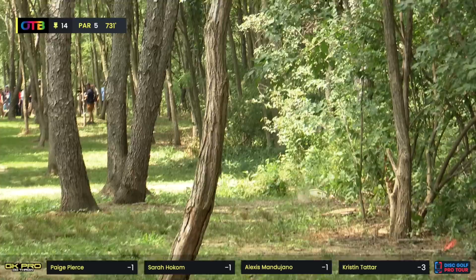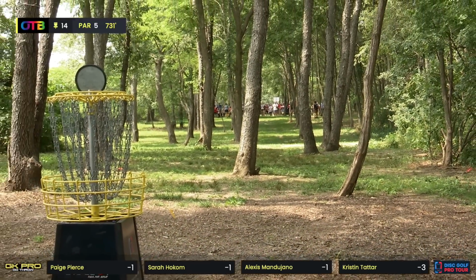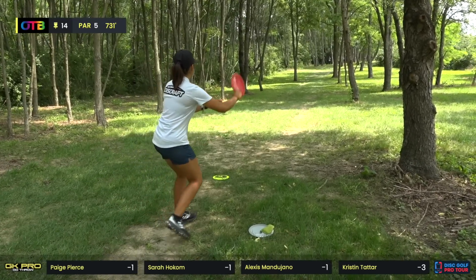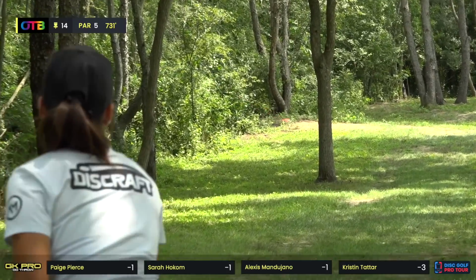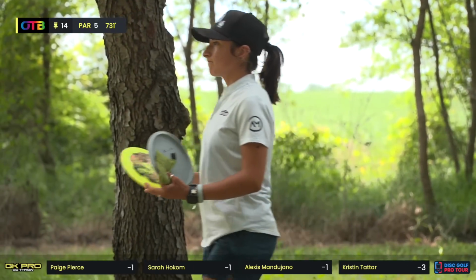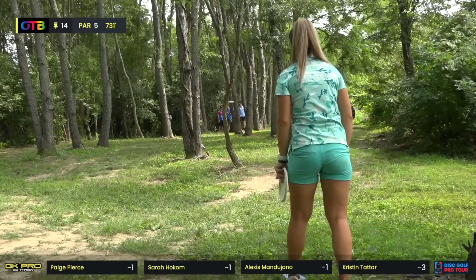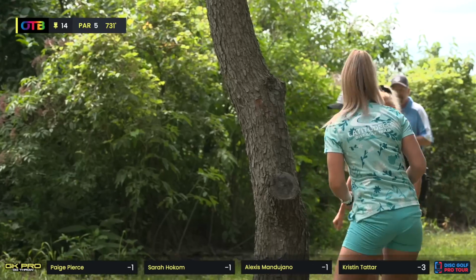Look at this. Come on. Really good shot from Hokom. Checks up just outside the circle. I thought it was going to get there. Man, the sidearms on this card have been impressive all day. One after another. Alexis overturns her sidearm a bit, but is on the edge. Wow. Kristin's just chipping. Yeah, that was an amazing recovery shot on her third.